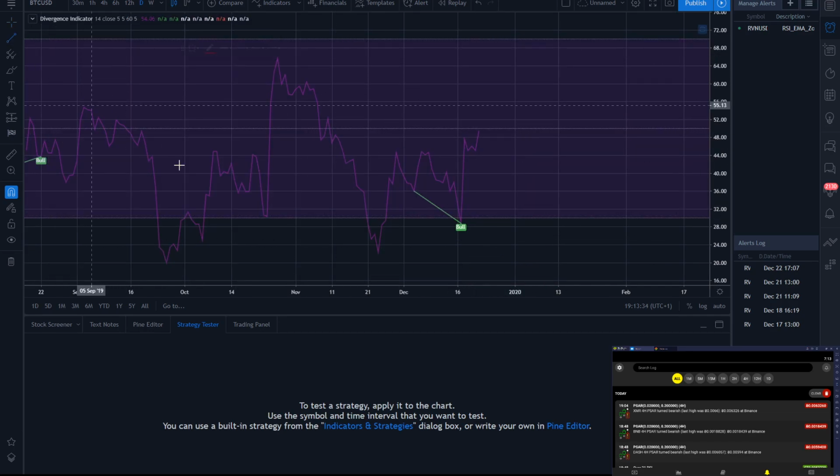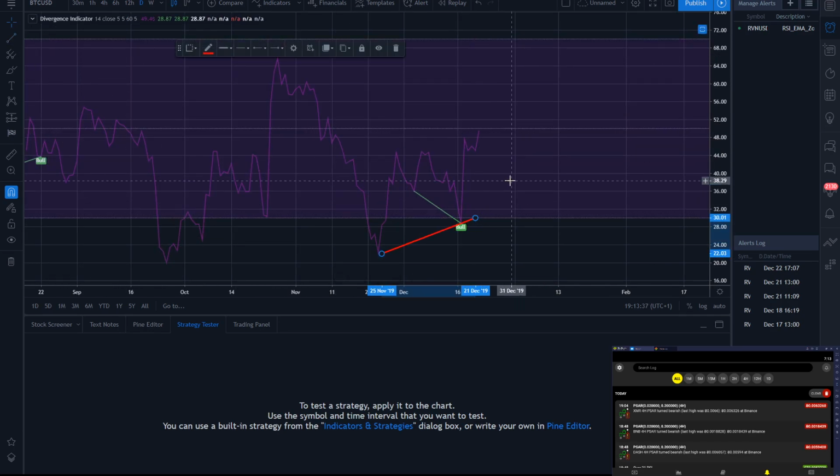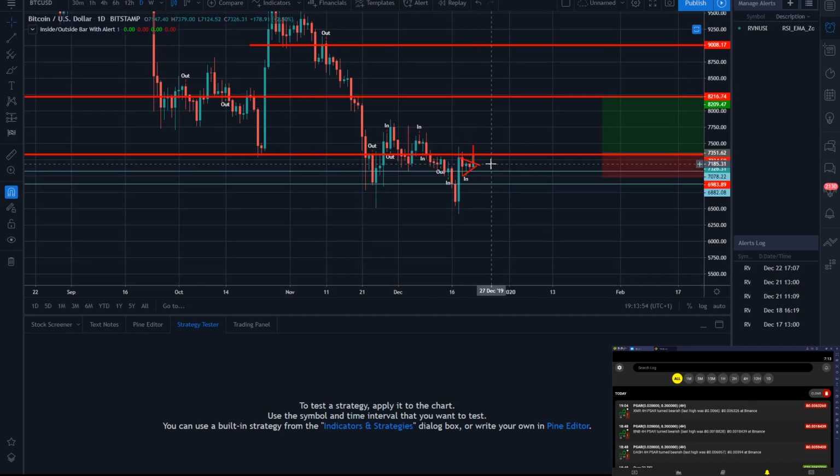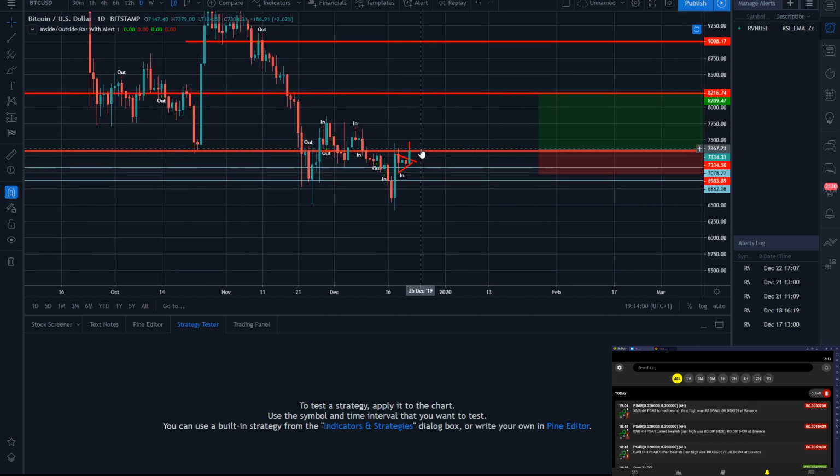Let me give you some lesson on TA. This was a bullish divergence because we had a lower low in price, but the indicator said buy. We have a higher low on the indicator. So that's the Bitcoin price right now. It currently needs to go above this previous resistance, which is a weekly resistance. And if Bitcoin breaks the next resistance, I'm thinking that it will go to the 8,300, 8,200 level.